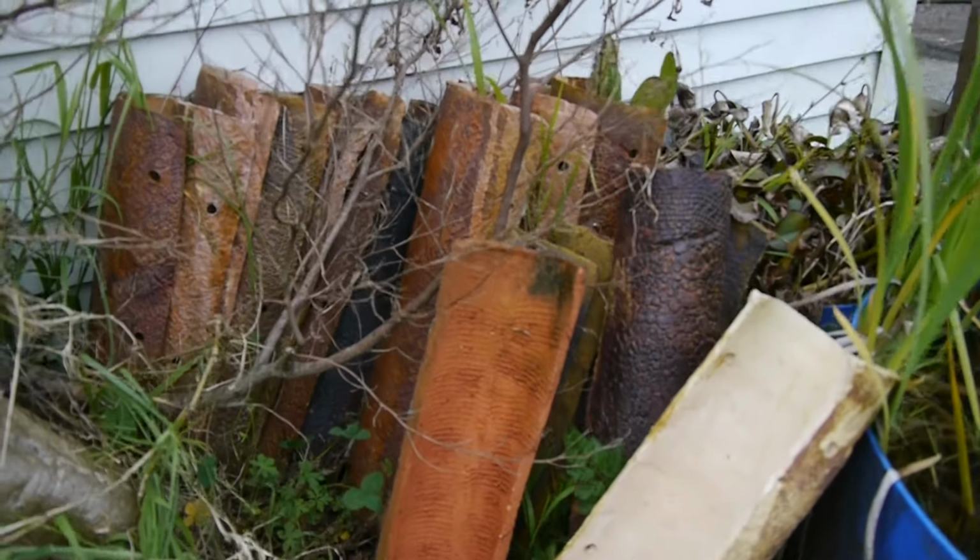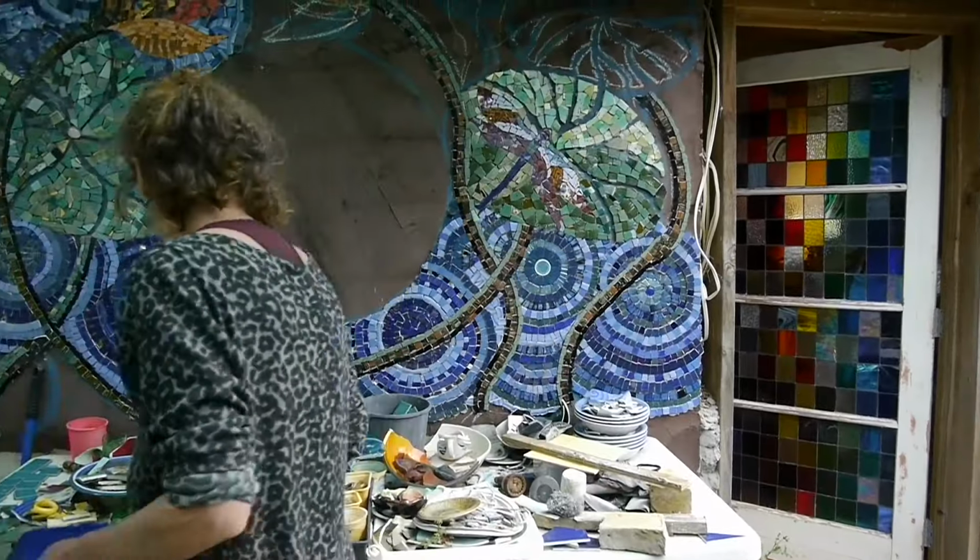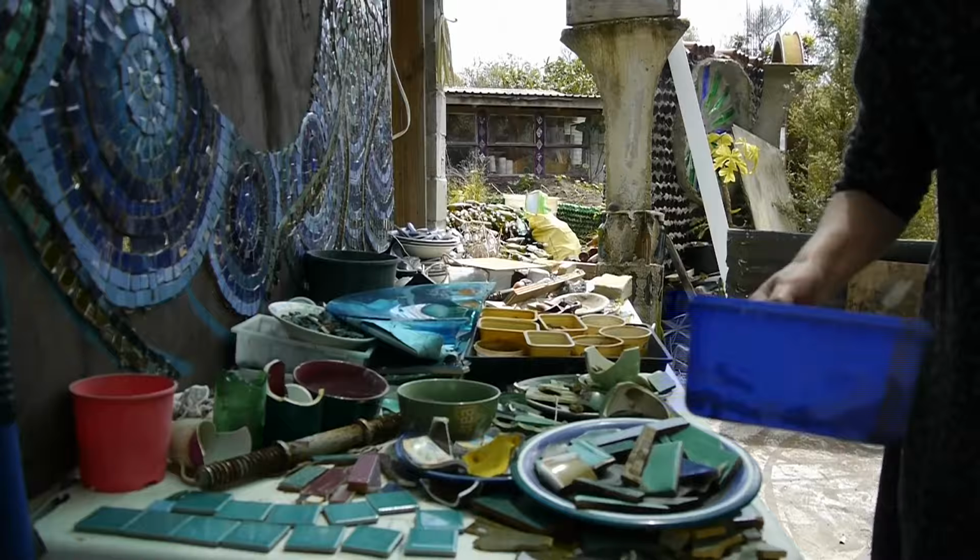Jen's made her own guttering. You can find endless amounts of broken pottery. So I'm just going to work on this little area here.